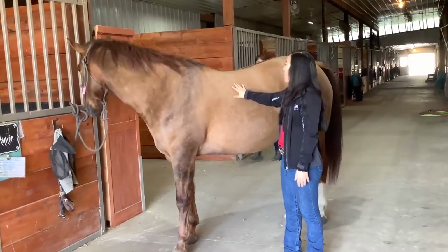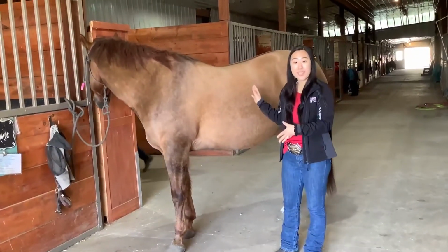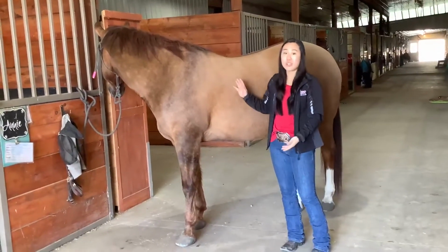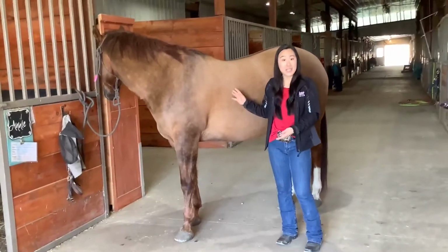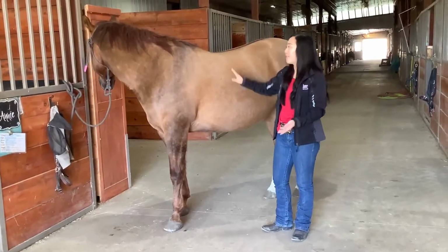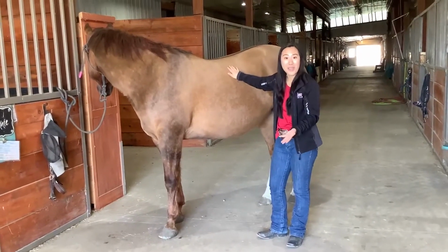So honestly, overall, after looking at all the fat deposit areas, I would probably put Dot at more of a 7. She is also known as an easy keeper, so even with a light amount of food, she is known for just holding her weight.